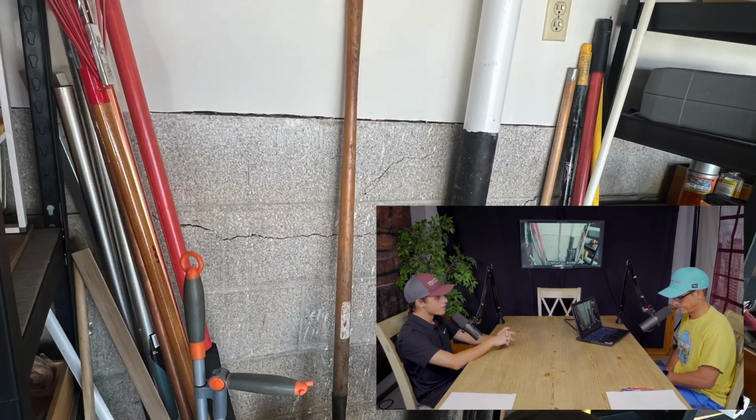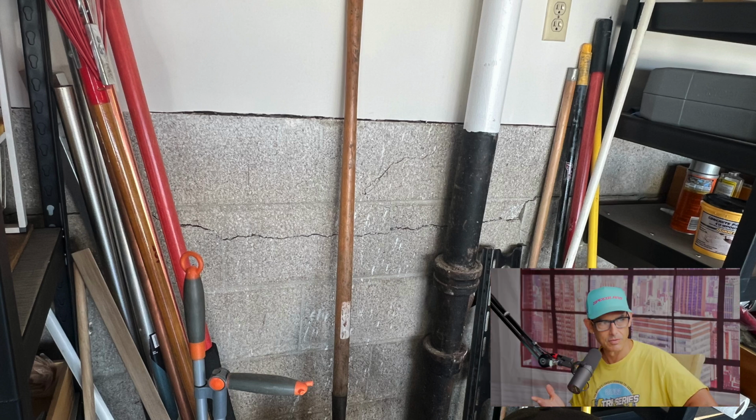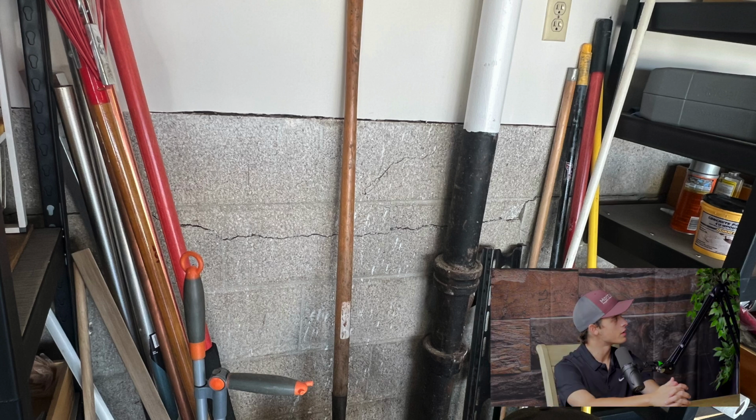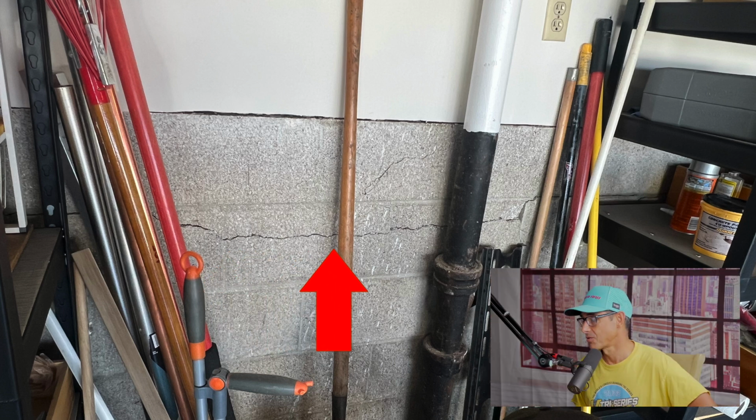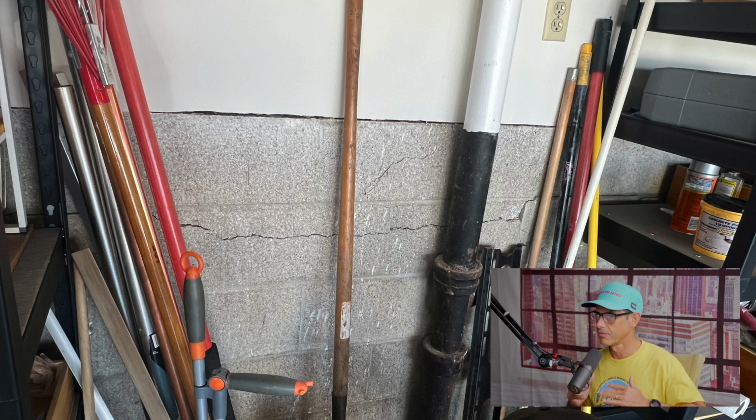So this was a house I inspected yesterday over in Torrance, and the main part of the home was on a monolithic slab, and then in the garage you have the CMU block foundation. For those of you, let me translate: CMU block, those are cinder blocks. And I was pretty concerned with the type of cracking that I'm seeing in here.